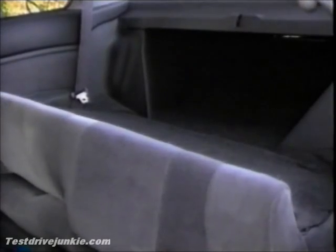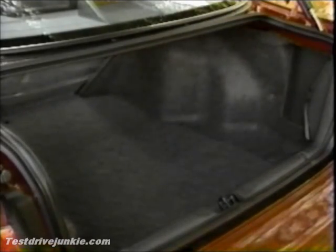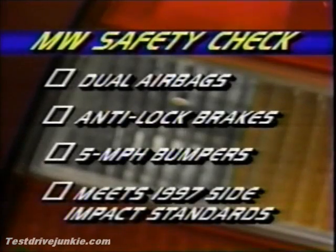The Coupe's rear seat accommodates 2 adults in reasonable comfort. The seat back folds down to provide easy access to the 13 cubic feet of trunk space, which is wide and flat with a low liftover. The strut-supported trunk lid opens over 90 degrees. Accords rate high on the safety scale with dual airbags and standard ABS on EX grade cars. All Accords have 5-mile-per-hour bumpers and meet the federal government's 1997 side impact standards.